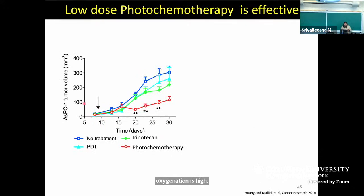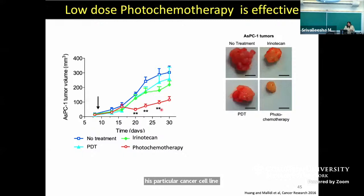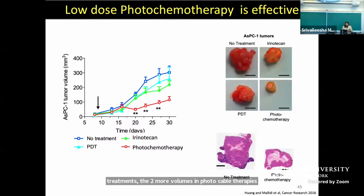Here you're seeing some pancreatic tumors that we treated with PDT, shown in the cyan group, and Irinotecan shown in green. Obviously, they were not that effective in this particular cancer cell line, but with photochemotherapy, you do see a reduction in tumor volume, and compared to other treatments, the tumor volumes in photochemotherapy are much smaller. We also did H&E and found that the necrotic volumes in photochemotherapy are much higher compared to the no treatment or the single treatments alone. Now, we tried the 24-hour time point, but obviously we also want to do more on this work. Should we target these tumors at multiple time points, and can this tumor oxygenation imaging help us identify or time the PDT and also the chemotherapy accordingly?